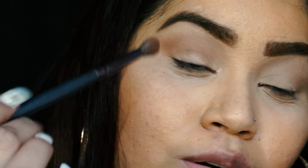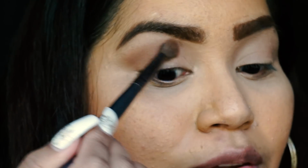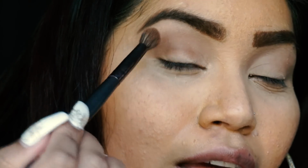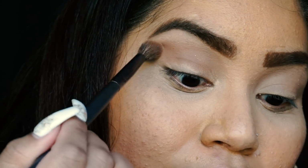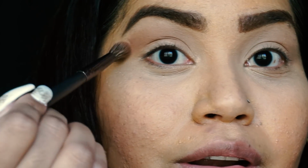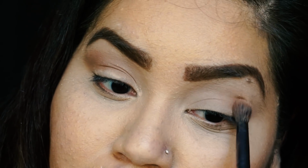I like to take my eyeshadows a little bit higher. I used to always do them low, but my boyfriend recommended to do it a little bit higher so you guys could see it better. So that's when I started trying, and I actually like it better because you could see the colors mixing better, as you guys can see right here. So I'm doing the same thing to the other eye.